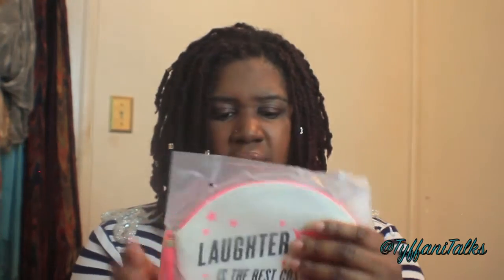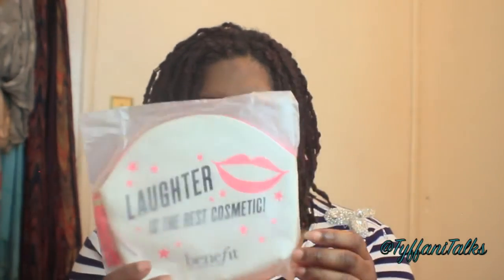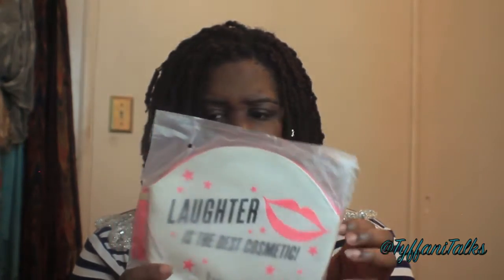Because I bought a Benefit full-size Porefessional, which I ended up not keeping because I had so many different sample sizes. One of the gifts we purchased was this "Laughter is the best cosmetic" item. So this is one of the gift with purchases, which is like a nice little tassel makeup bag, nice gift. So again, you see so many different values.